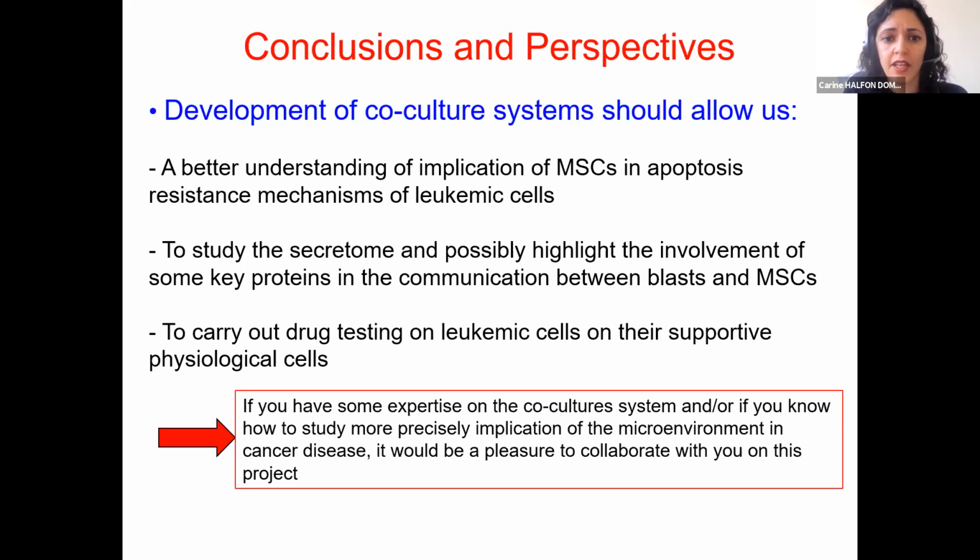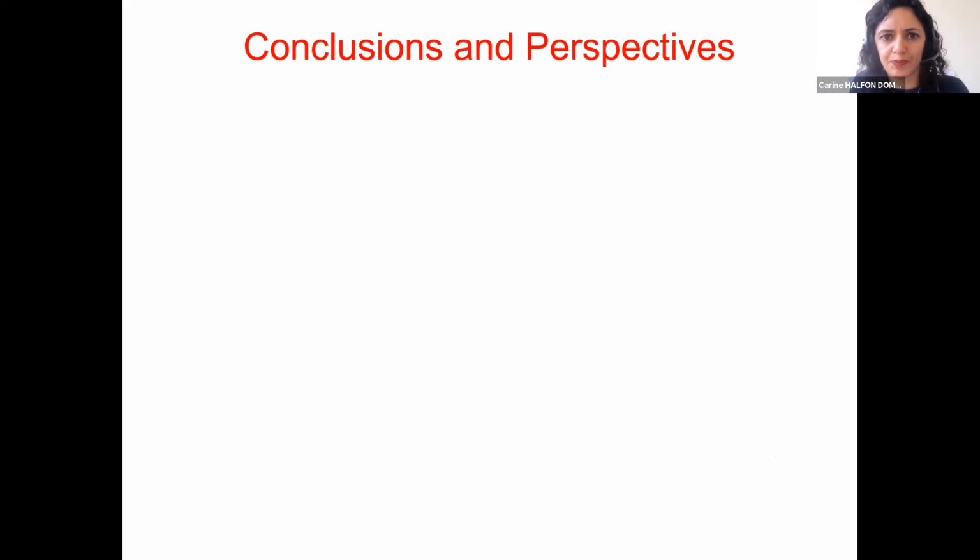And if our French and Chinese colleagues have some expertise on the co-culture system, or if you know how to study more precisely the implication of the microenvironment in the development of cancer disease, it will be, of course, a pleasure for us to collaborate with you on this project.